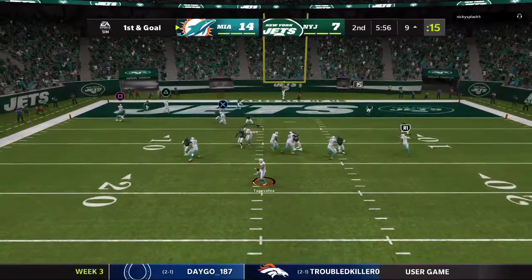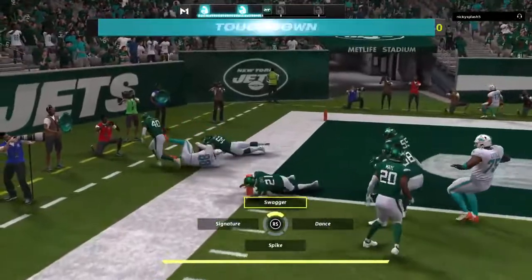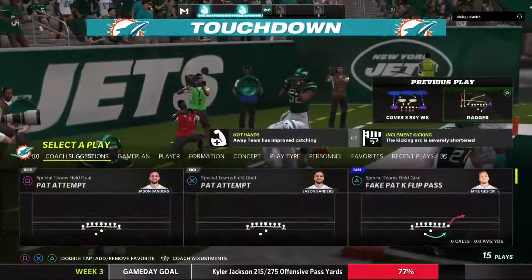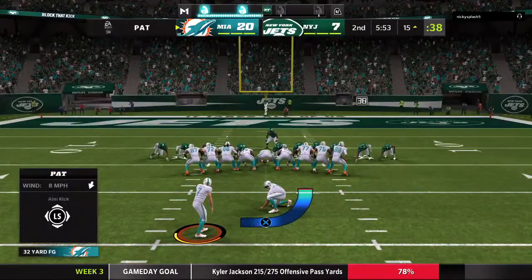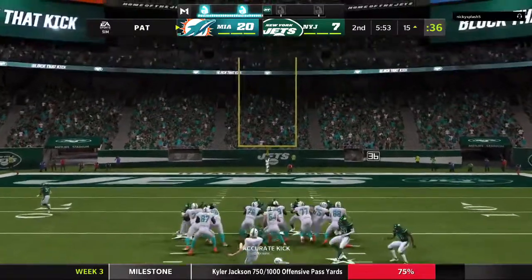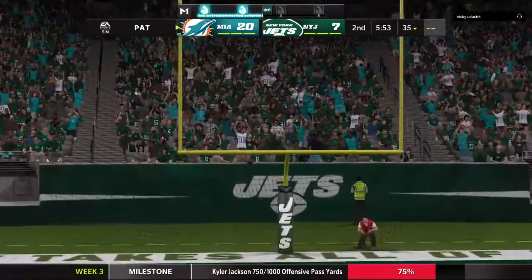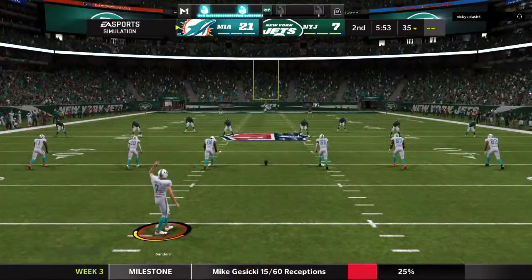Going to the air, Tagovailoa. Throw left side here, complete to the tight end, Gesicki. Touchdown, Dolphins! Mike Gesicki. His first touchdown of the new season. And the Dolphins add on to their lead. Extra point up and good by Sanders. And it's now 21-7.